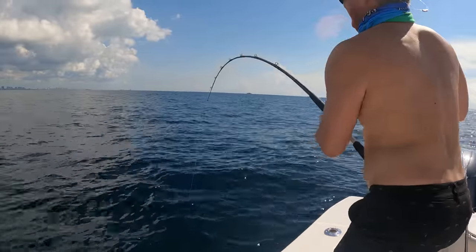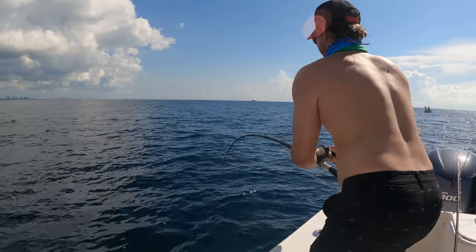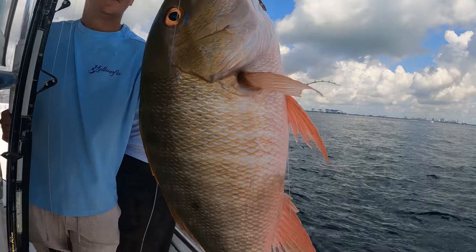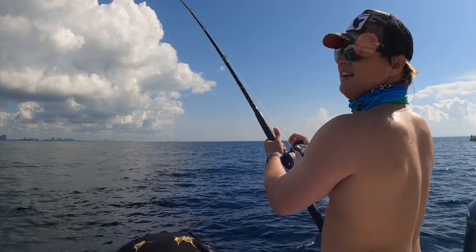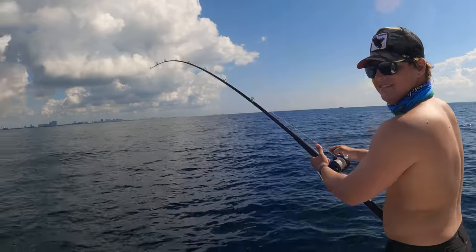All right. Come on. Find the main line right here. Yep. Now, so here's the back of it, right? Oh, he caught me in a rock. I lost him. Oh, no, Elon. That's some of my line. Hold on. Nice fish, Elon.